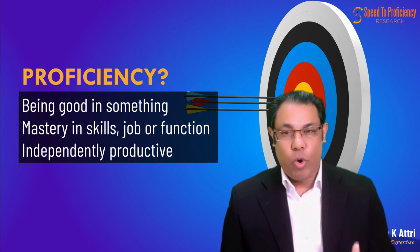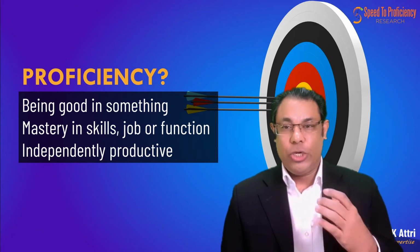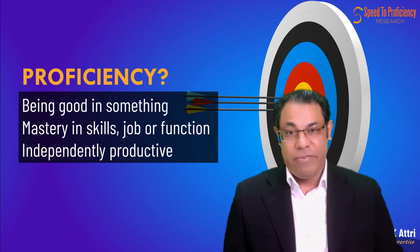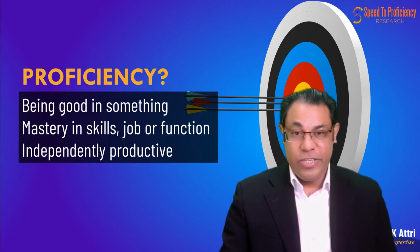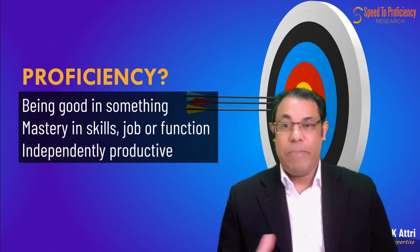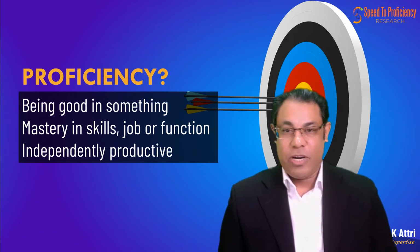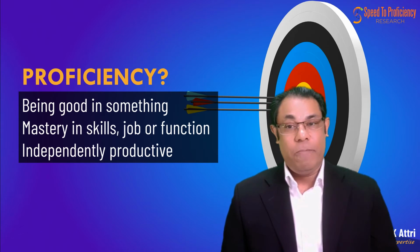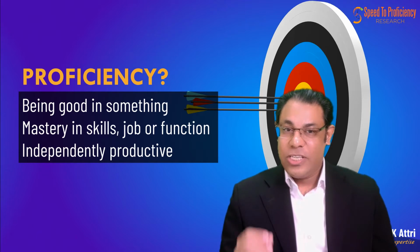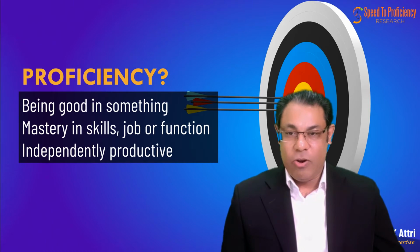In organizations, employees are the fuel of the business engine. They need to be able to perform their function or job to established standards. They need to be independently productive, so they do not require much supervision. From that point onwards, they are fully ready to produce the best possible business results in every possible situation, customer, or challenge in that job role. That is the intent of defining proficiency. However, the term proficiency is largely misunderstood in business and academic literature.